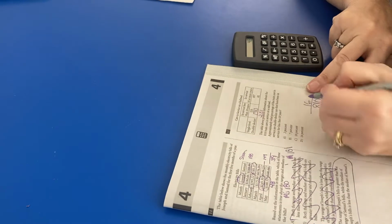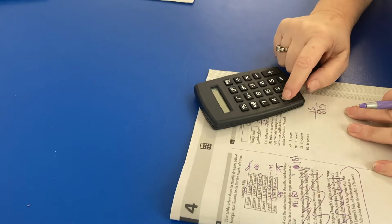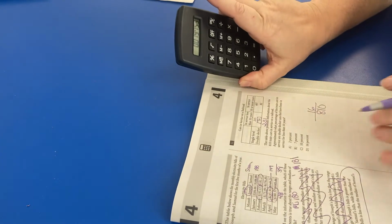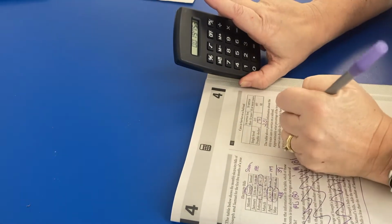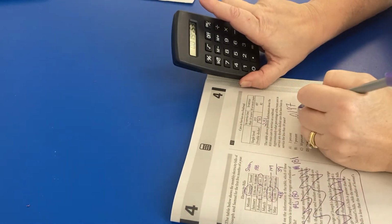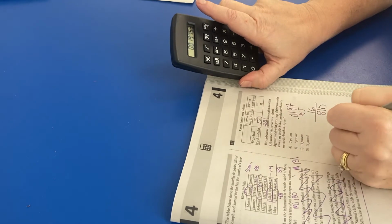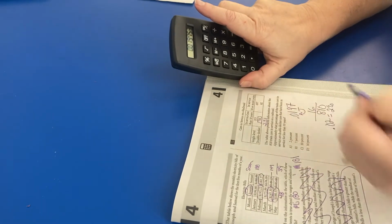So it'd be 16 out of 810. So I'm going to just take 16, divide by 810. Ooh, it's like 2%, right? 0.0197. That is going to make that round up to a 2, right? 0.02 is equal to 2%.